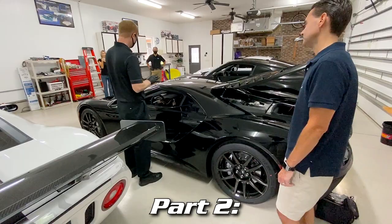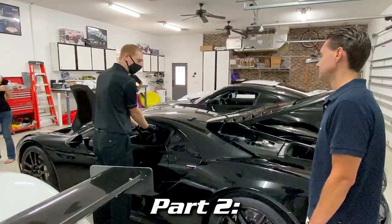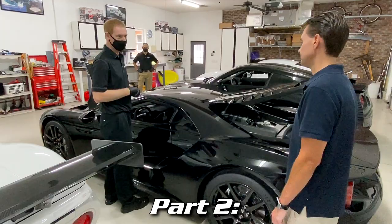Just before the battery goes to sleep, it's supposed to tell this window, I'm about to go to sleep, so drop. So then it's slightly open, so you can pull and open up the door without breaking the window, because it's a frameless door. Anytime you activate the switch, it drops just a little bit.